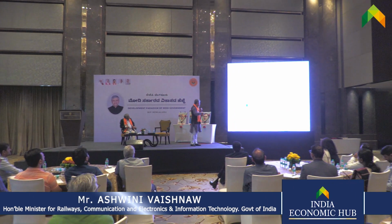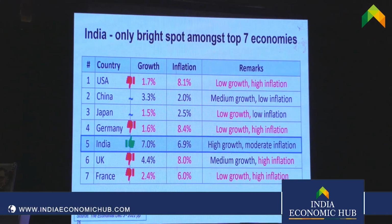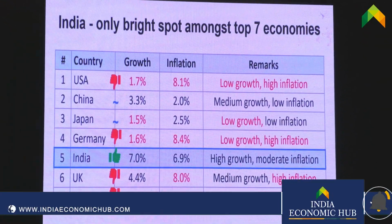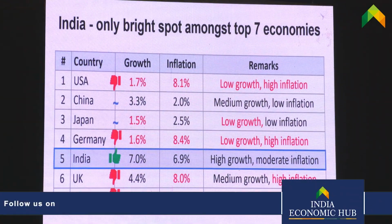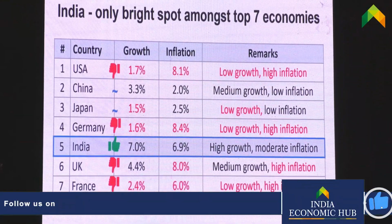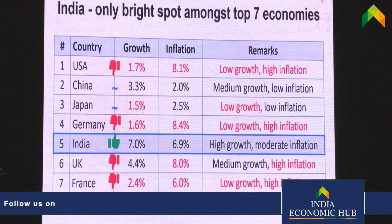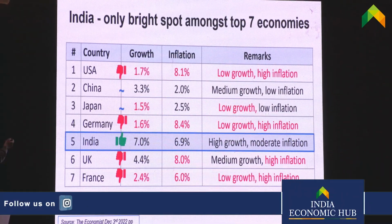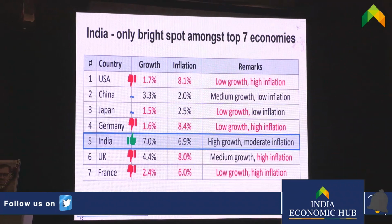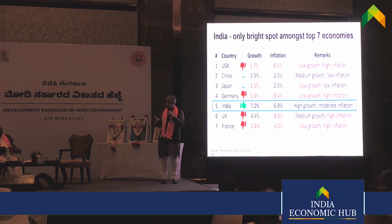this is the world's position today. These are the top 7 economies. Economy after economy is having inflation at a once-in-40-years, 40-year high, right? Let's say the US: today 1.7% growth, and next year's growth is projected to be 0.5%. Inflation is 8% plus, and next year's is projected to be 5 to 6 plus. China is still struggling with COVID, lockdowns, supply chain disruptions and vaccination. Japan is in perpetual issues. Then Germany, a very strong industrial economy, but with very low growth at this point of time and very high inflation. Compared to all these countries, India stands as a bright spot because of high growth and moderate inflation.